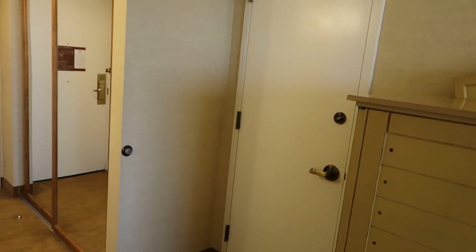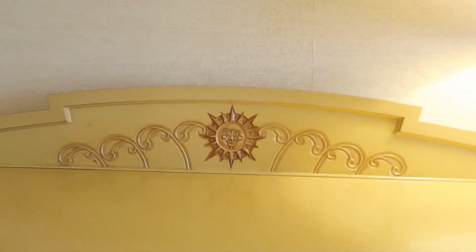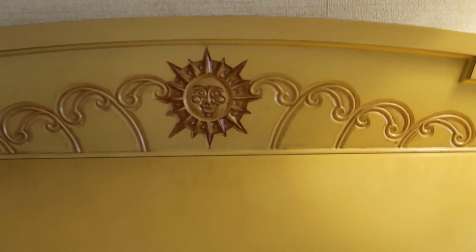Then we turn here, we have a connecting door. Now, every room may not have that, but that just connects to the room next door. Right, you could maybe have like an adjoining rooms situation. But we don't, so it's locked. This is pretty cool, they have the old Sun logo. I think that's pretty close, maybe exactly close to what used to be on the Ferris wheel over at California Adventure. It's been changed though, but it's nice.